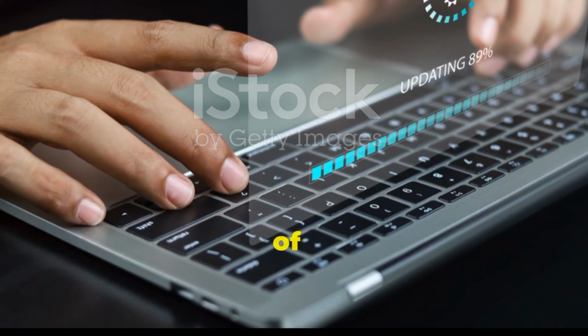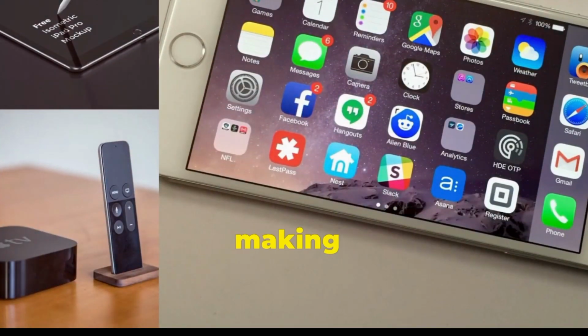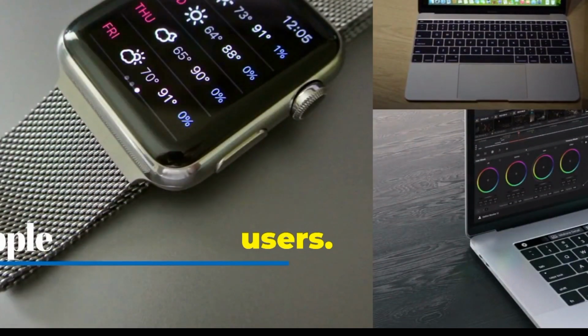This update brings a mix of security patches, performance enhancements, and user experience improvements, making macOS Sonoma 14.5 a significant update for Mac users. Let me know if you'd like more details on specific features.